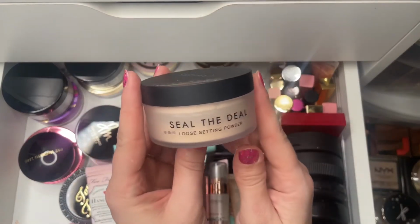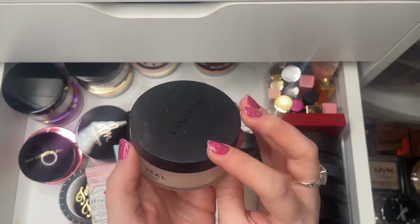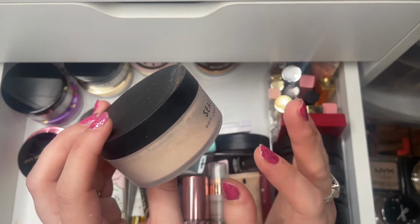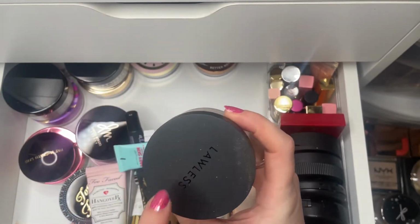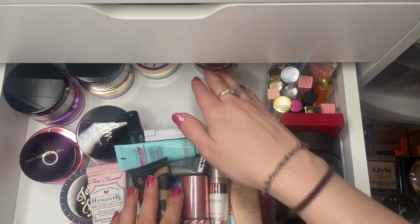From Lawless, I have the Seal the Deal Loose Setting Powder. This is in Brightening Translucent. I love this for under the eyes. It is such a smoothing powder, and I highly, highly recommend this one. Lawless is actually a clean makeup line from Sephora.